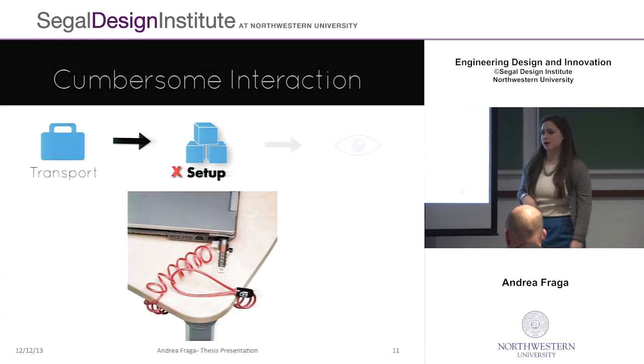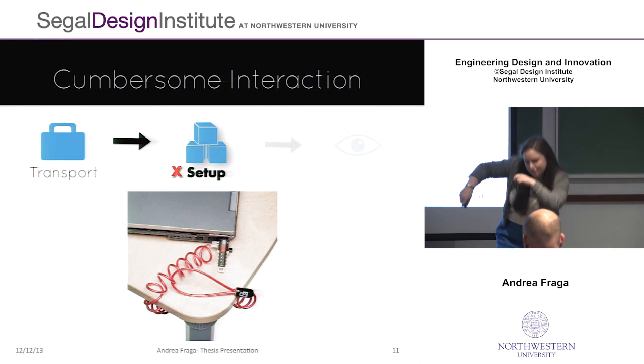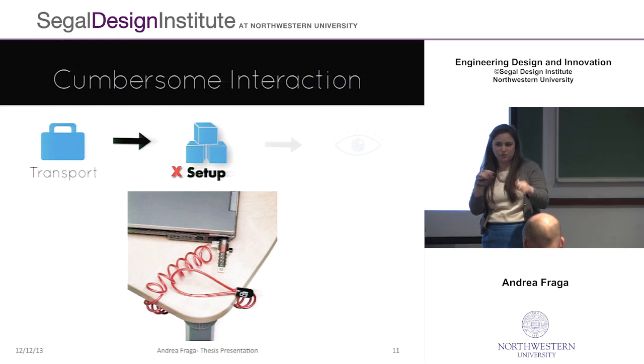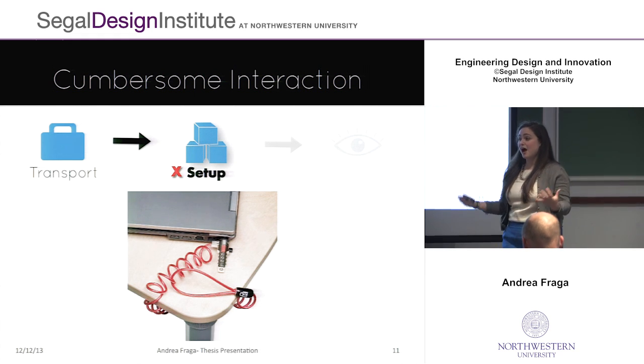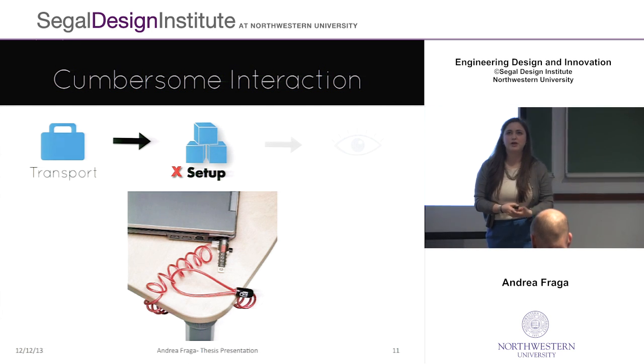Another pain point for cable locks is the setup. To set up a cable lock, you have to duck under the table, wrap it around, loop it through itself, find the small hole in your computer, and lock it. This is an awkward process that's also time-consuming, especially if you're just trying to run to the bathroom.